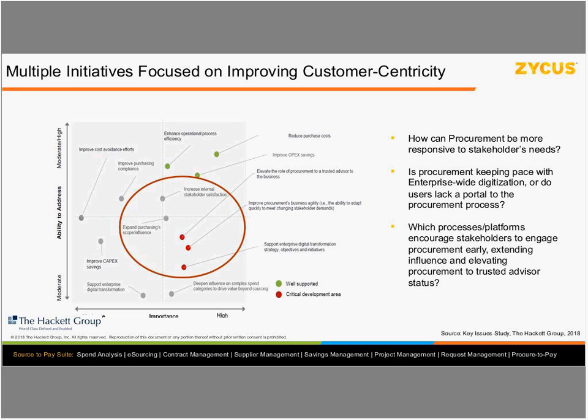How do we become more agile? How do we support enterprise-wide digital transformation initiatives? How do we, along the way, elevate the role of procurement to a trusted advisor to the business? So some of the questions I've listed here: how does procurement get to be more responsive to stakeholders' needs? How does procurement keep up with the overall enterprise-wide digitization effort, and what are some of the emerging tools and techniques to help in this area?